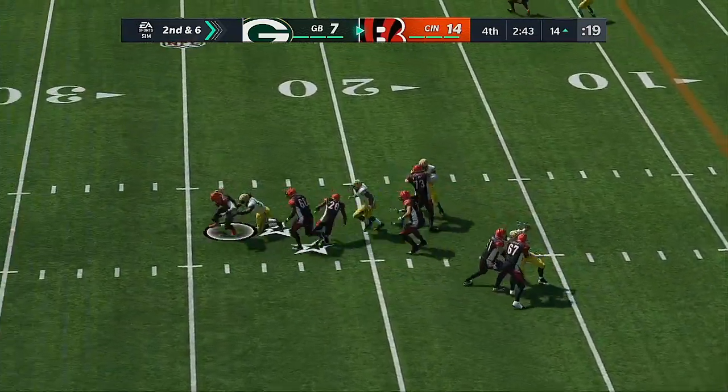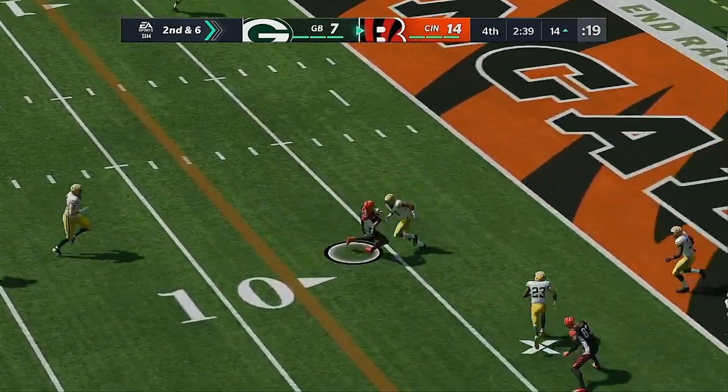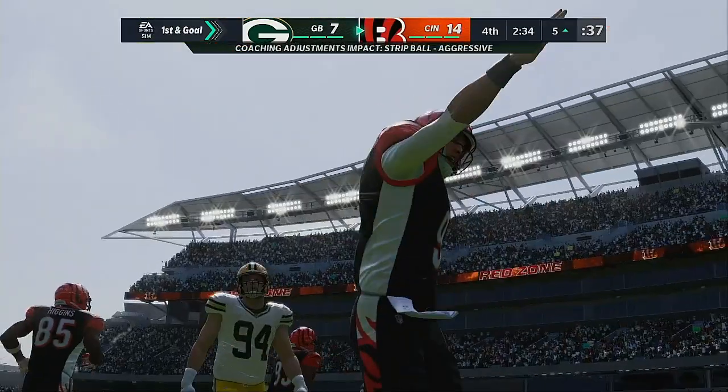On second down, here's Burrow. Flush to his right. Now he'll pull it down. Burrow on his toes that time as they get the first down.